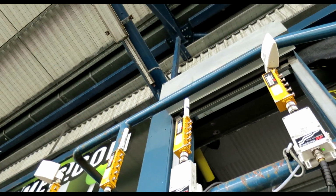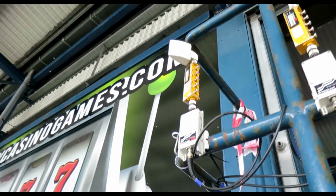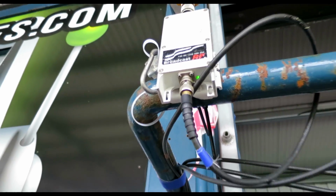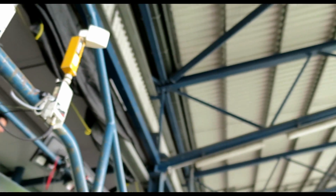And another cheese antenna, and basically they receive the RF signals, they go through a filter and then through what's called a down converter box, and then they go back to the van. So up here is where all the other cameras are.